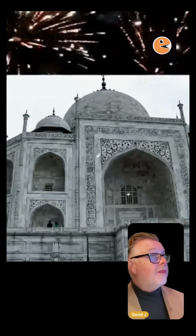The central dome of the mausoleum is 73 meters high, surrounded by four minarets. There's our minarets again. It is one of the new seven wonders. There you go. That's right. This is the Taj Mahal. It's not in Saudi Arabia. No, it's not. This is in India. This is Agra, India. 1632. There you go. Taj Mahal.